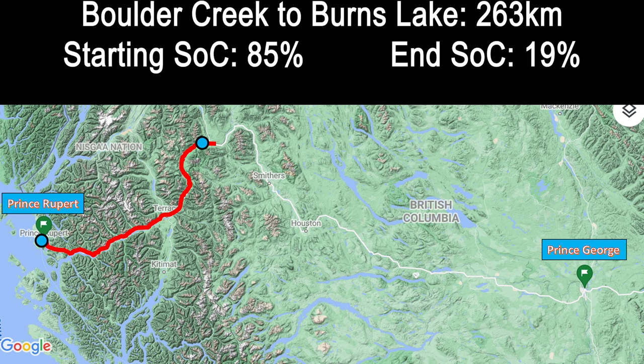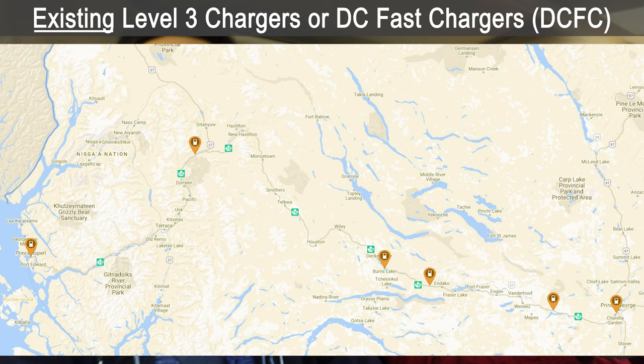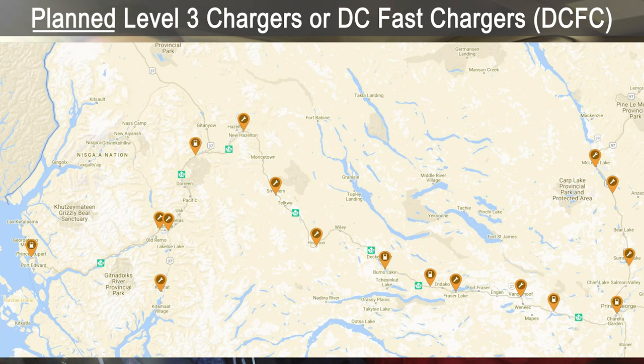So, for example, between Boulder Creek and Burns Lake, that's 263 kilometers. Some EVs that exist nowadays couldn't cover that distance on a full charge. So that means those types of EVs cannot make this trip. There are a lot of level 3 chargers that are being planned, and I think most of them are 50 kilowatts along this route on Highway 16 in BC. And when those are built, it's going to be a lot easier, a lot more convenient to travel because the distance between each charger is less.